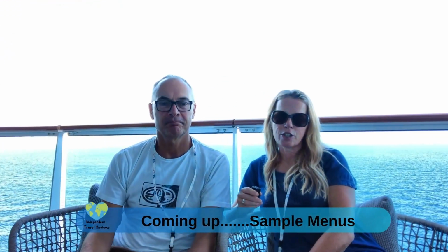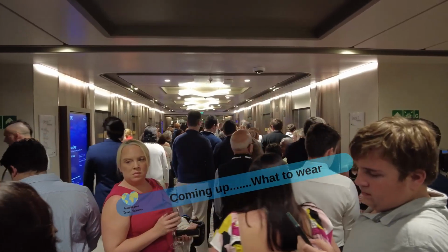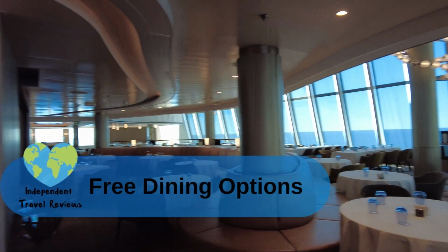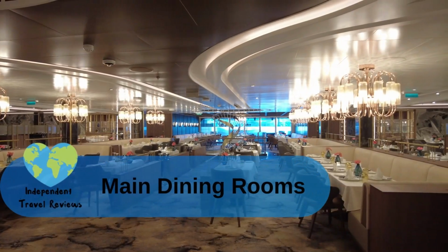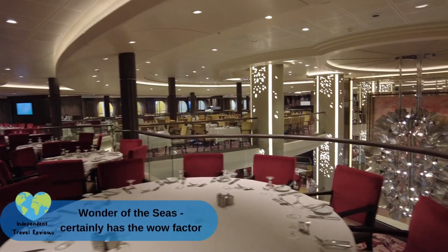Of course, food will often be a key factor in your judgment about a cruise, and this is an area where, in our opinion, Sun Princess still has some work to do. Let's start with the free dining options, which are included in your standard cruise fare. The main dining rooms at the back of the ship are on 2 levels, with a 3rd reserved for suite guests. Now, whilst the main dining rooms are nice, they do lack the kind of wow factor that you found on, for example, Royal Caribbean's main dining rooms.